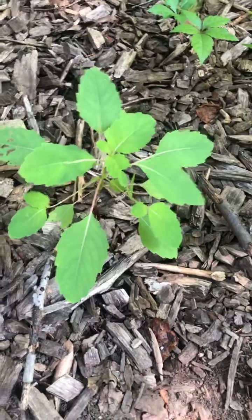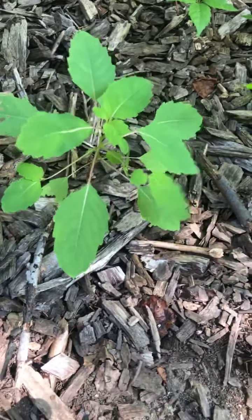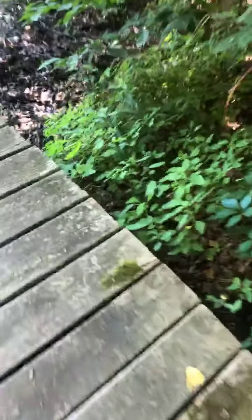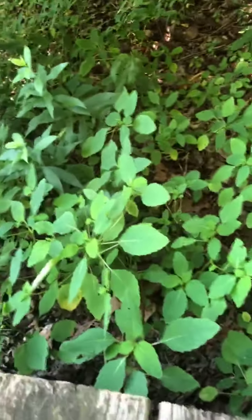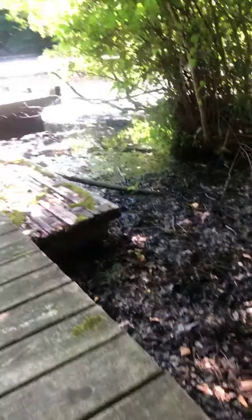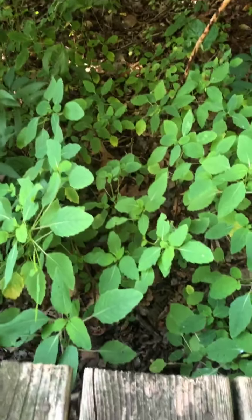So this also has jagged sides, but it has a lot of jagged sides to it. And normally it grows in large groups. This one is by itself, which is interesting. I'll show you actually, there's another section over here. All of this is jewelweed. Normally growing in large groups, and jewelweed is almost always found near water. So I'm actually standing on the dock now, and that's the pond. So it really loves this moist, shaded environment. We have some down by the waterfall as well.